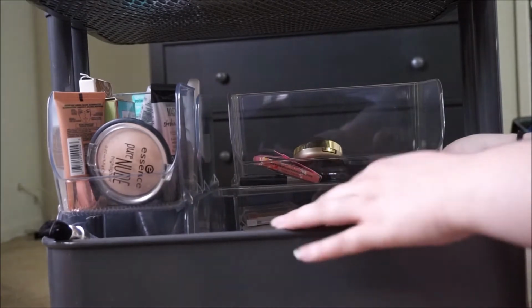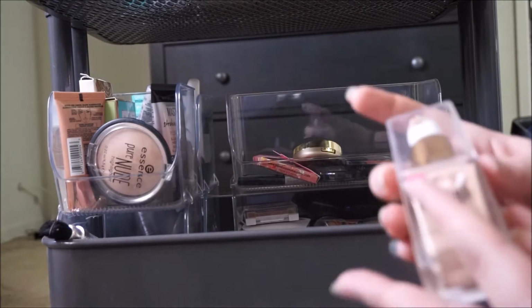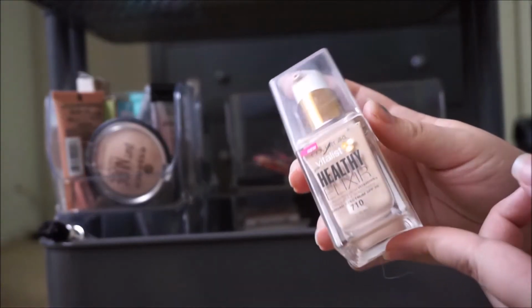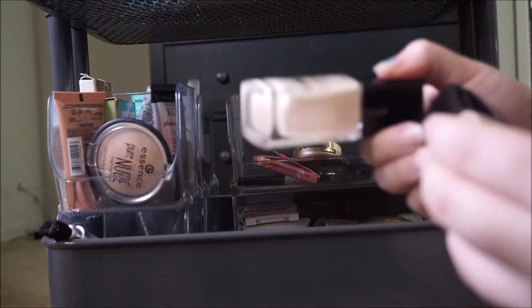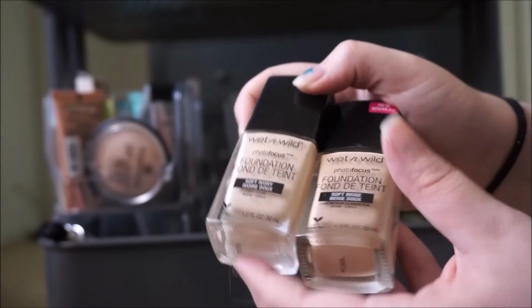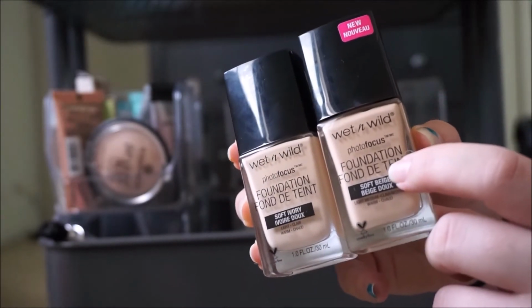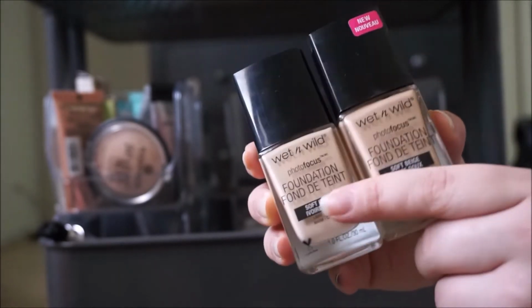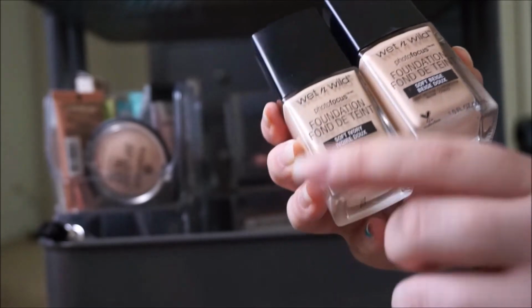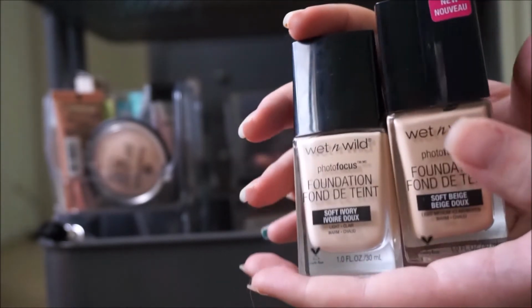Underneath it, I have my setting sprays, and I have a couple more foundations. So I have my CoverGirl Healthy Elixir. I just did a wear test on that if you guys are interested. And I also have Wet n Wild. I have two different shades. I did a wear test on this, and I did it in this shade, which I liked, but I felt like it was a little bit dark. And then I got the next one down for it, and this one is way too light, which I'm in like the warm spectrum, so I got the next warm one down. That one's way too light.